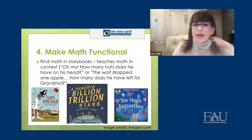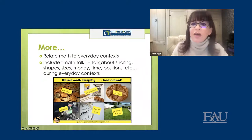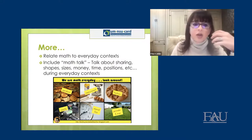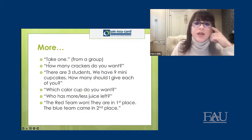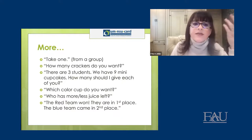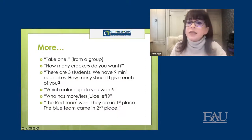So we have to take advantage of these opportunities to teach math in a functional way, using opportunities that already exist for us. Relate math to everyday contexts and use that math talk. Talk about sharing when we want to start to teach our students about fractions. Talk about shapes and sizes, money, time, positions of things. We might say, take one. This is all math related. How many crackers do you want? There are 3 students and we have 9 mini cupcakes. How many should I give each of you? Which color cup do you want? Who has more juice? Who has less juice?